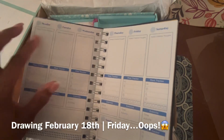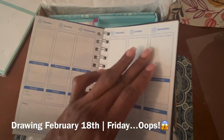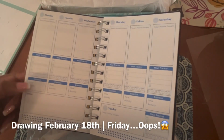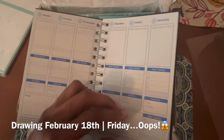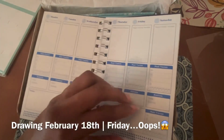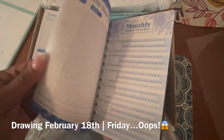You've also got the weeks, Monday through Saturday, and then Sundays down here on the bottom. You can track your meals, your exercising per day. And this is just a repeat here. This is a nice little pickup planner.